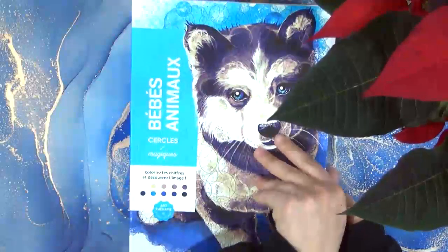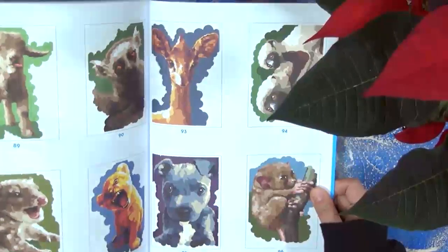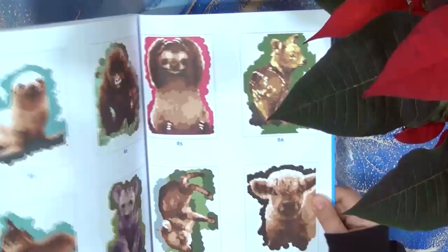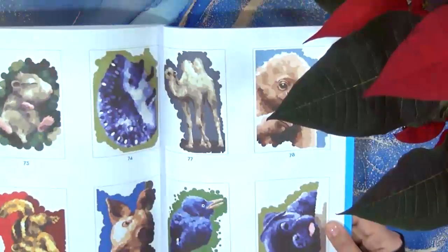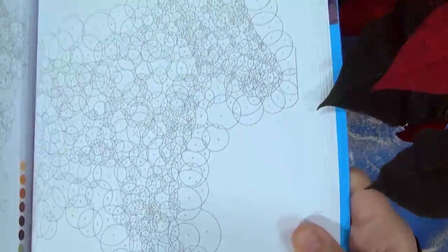Aww. I love their books, but honestly, most of those I'm interested in are not Disney related. Because I think I already have enough of Disney books in my collection. And this one is made in circles. I don't own anything like this. Look at it, I mean, that should be fun.